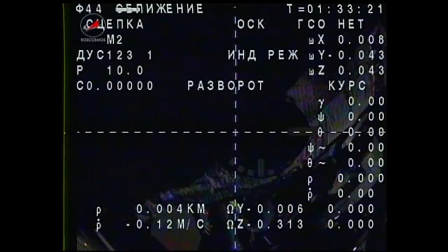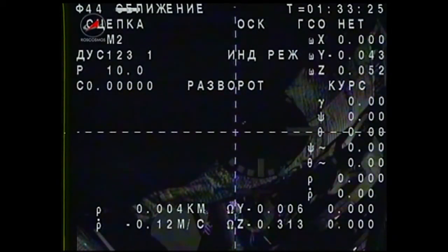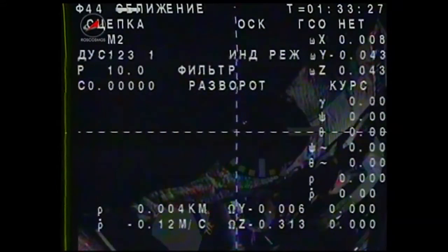Yes, the in-attitude signal. The station is just now coming out of a nighttime pass, so light conditions should improve over the next few minutes.